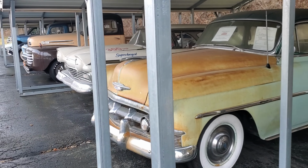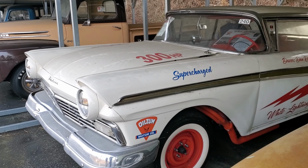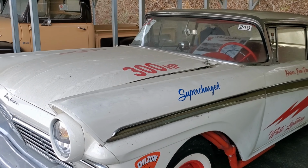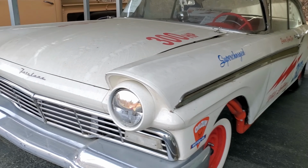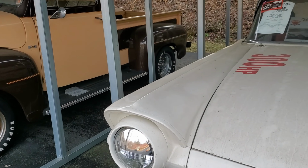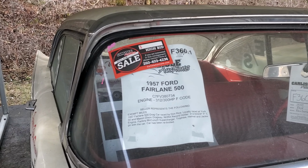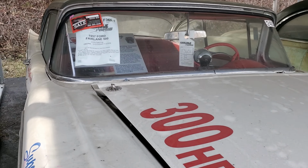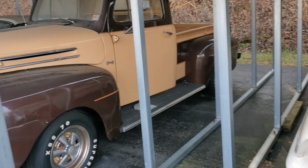40s era Chevy. This is kind of really cool. This was the one we didn't expect to see. And White Lightning. Looks like it was an old race car, and looks like it was at Carlisle at one point at the auctions. There it is. Old Fairlane. Looks like it was raced, and it's got some history behind it. It's kind of cool.